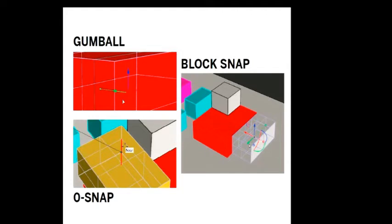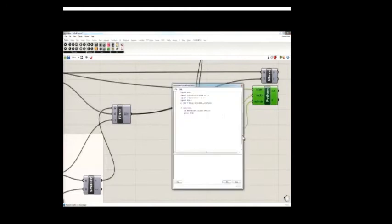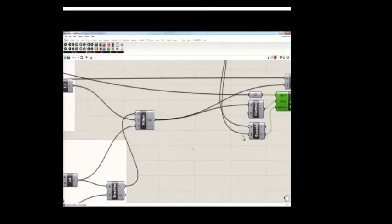The gumball is just the opposite. It's really fast. It's fluid, except it's not accurate. You have to hotkey into the OSNAP, and then you run into the same issues. So this is just a basic definition using a Python script that just has a basic RhinoScript syntax.